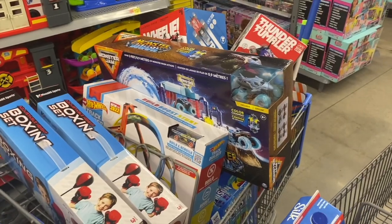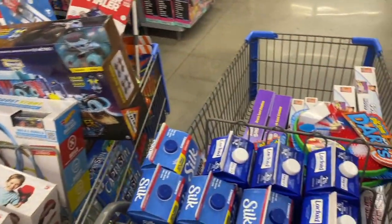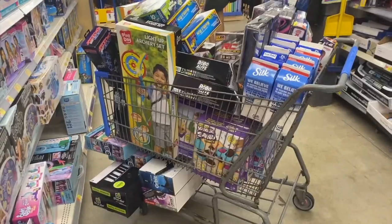Thursday's always treasure night, but somehow every week we've had to go toy shopping. So we're toy shopping. Here we are. We're going to our carnival.